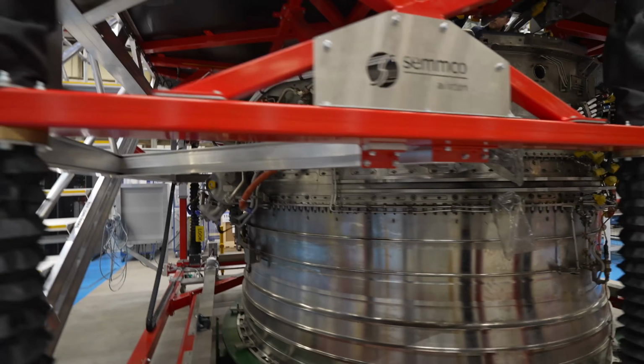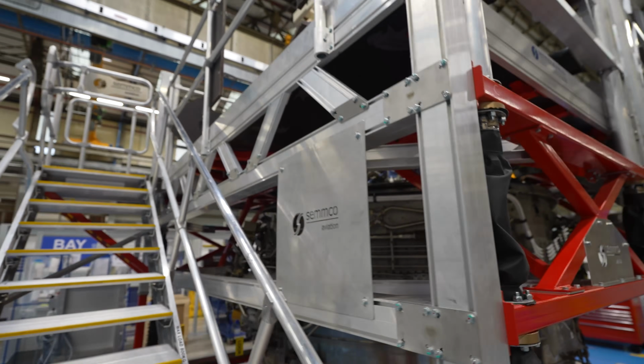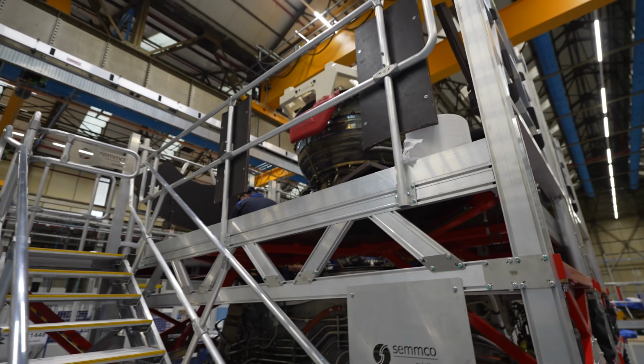All the modules have been put back in, so they're now dressing the engine with externals, all the required pipe work.